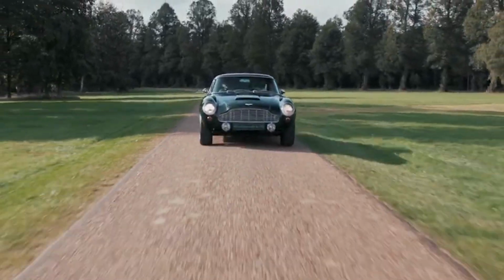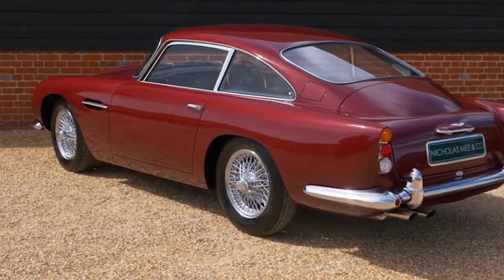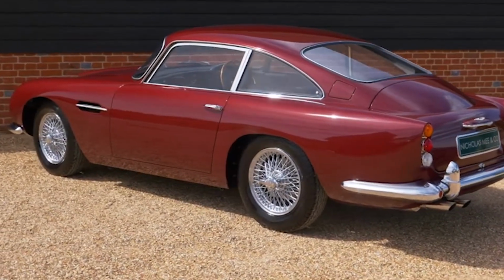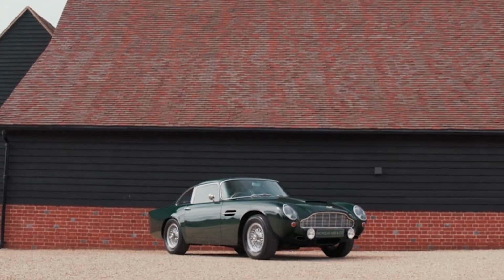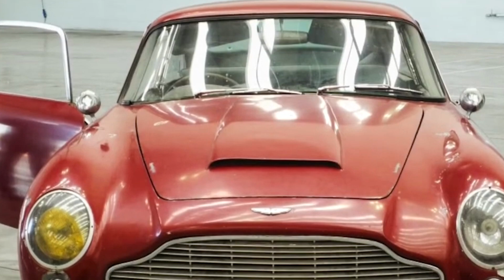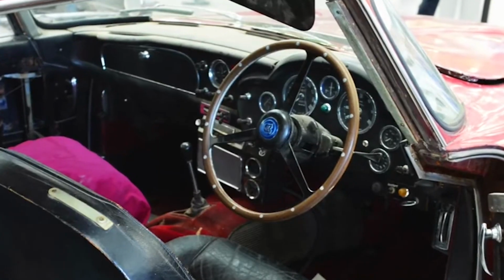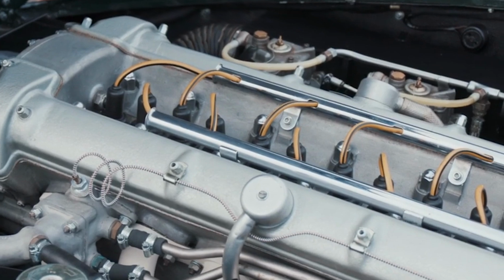Number 9. Aston Martin DB4. What happens when you take the soul of a race car and wrap it in the body of a luxury cruiser? You get one of the most iconic cars of the 1950s. Aston Martin's quest for perfection led them to create a vehicle that would redefine what a Grand Tourer could be. Watch carefully, because this is where things get really interesting.